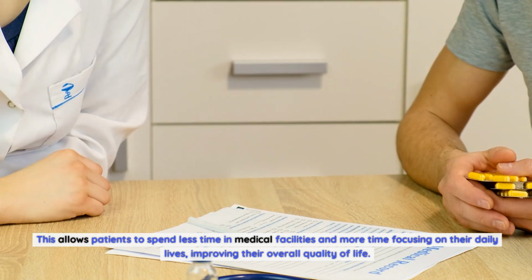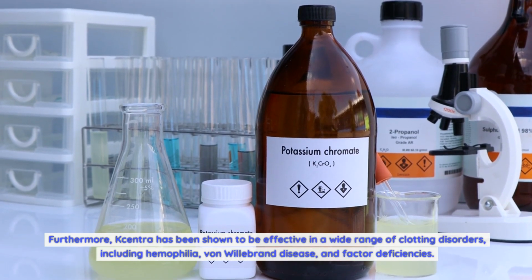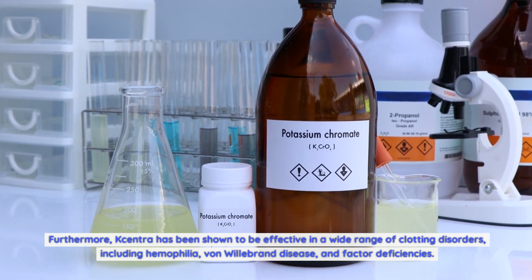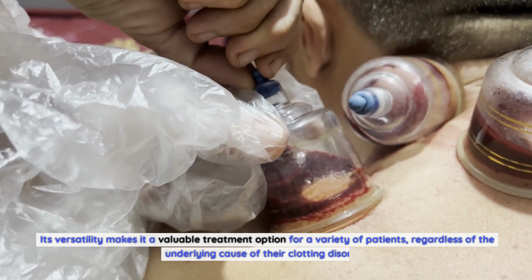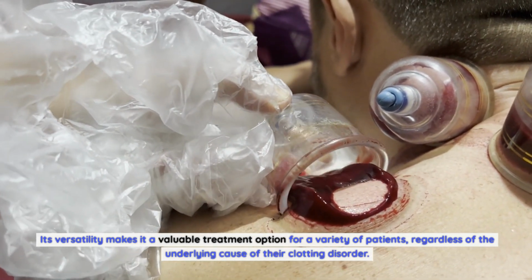overall quality of life. Furthermore, Kcentra has been shown to be effective in a wide range of clotting disorders, including hemophilia, von Willebrand disease, and factor deficiencies. Its versatility makes it a valuable treatment option for a variety of patients, regardless of the underlying cause of their clotting disorder.